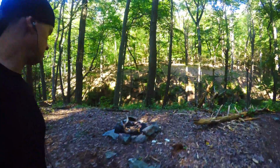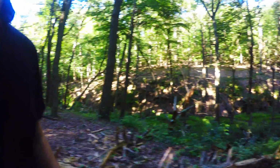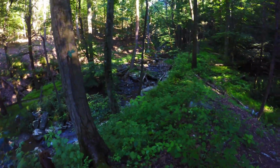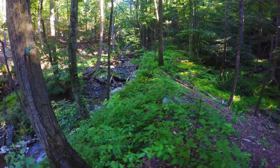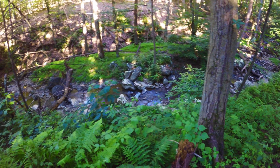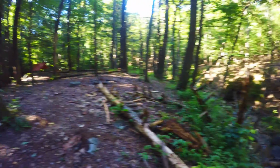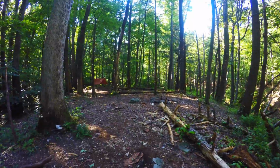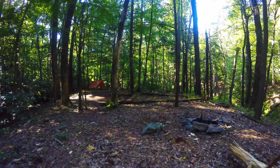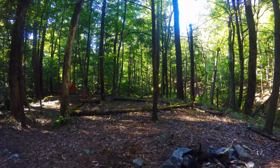So yeah, here's where I'm going to eat dinner. I have to clean that up a little bit. And here's the view, which is pretty awesome. Nice view of the stream down there. And there's my hammock way over there. Got my own little hill right here. Pretty cool. Alrighty. Time to start relaxing.